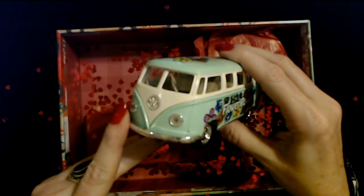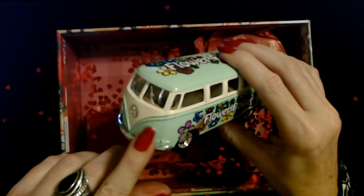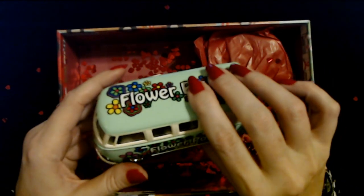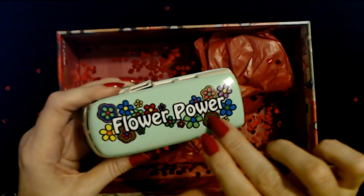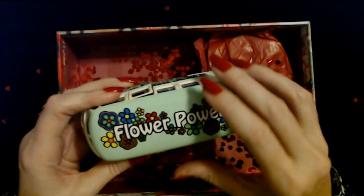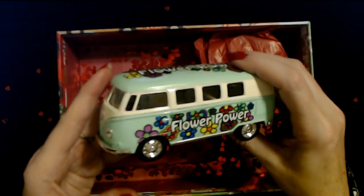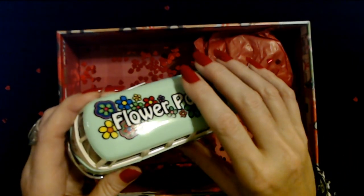Very low maintenance. I love the color. Look at the two-tone. You have sort of a mint green and a white. I love the decals. Flower power. That's beautiful. My little hippie van. Oh, thank you. Thank you. I will add that to my collection.